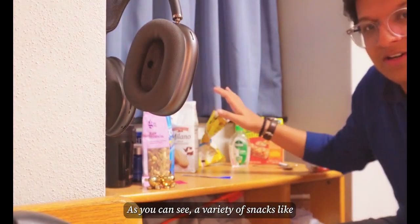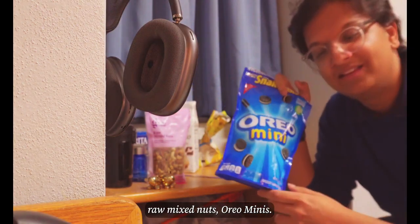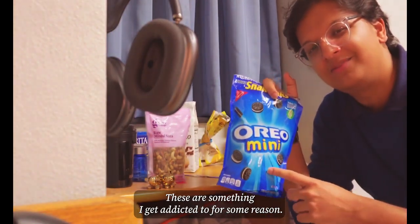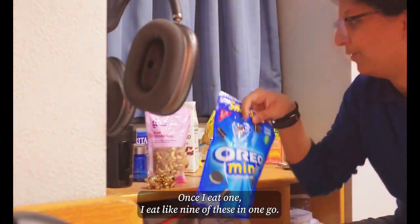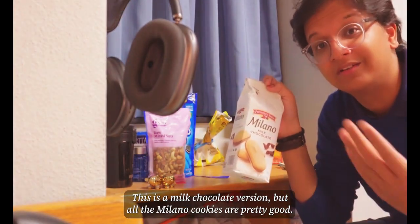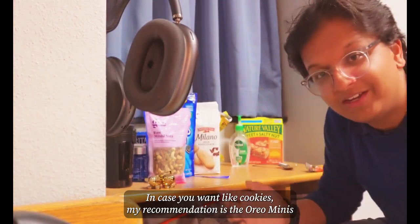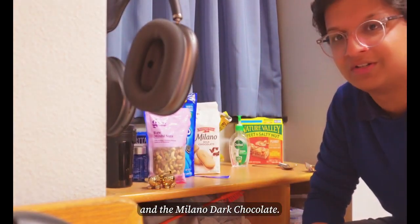So as you can see, a variety of snacks like raw mixed nuts, Oreo minis. These are really addictive for some reason. Once I eat one, I eat like 9 of these in one go. And then Milano dark chocolates. This is a milk chocolate version, but all the Milano cookies are pretty good. So in case you want cookies, my recommendations are the Oreo minis and the Milano dark chocolate.